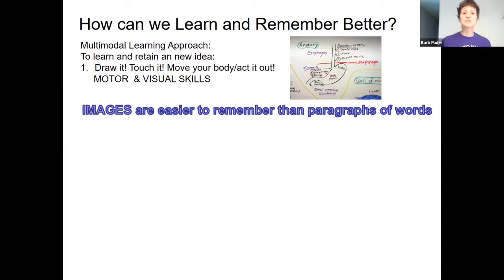So I always tell my students to draw something out as a graph or a picture so you can remember it better. And when you get to a test, you can pull up an image in your mind, but it's really hard to pull up paragraphs of words. So anything you can turn into an image, you'll learn it better.